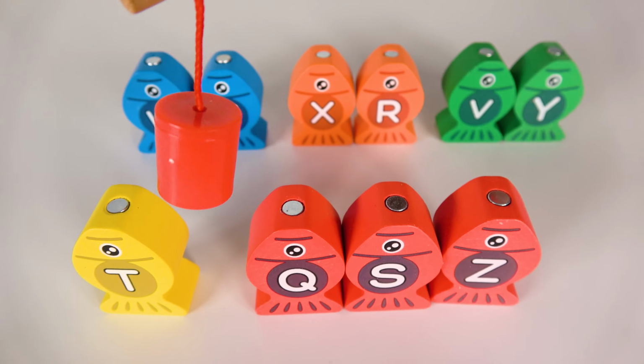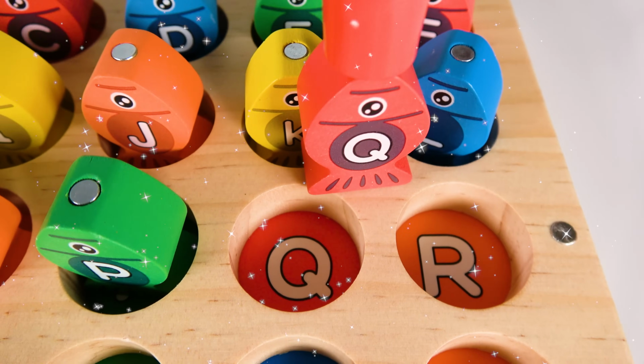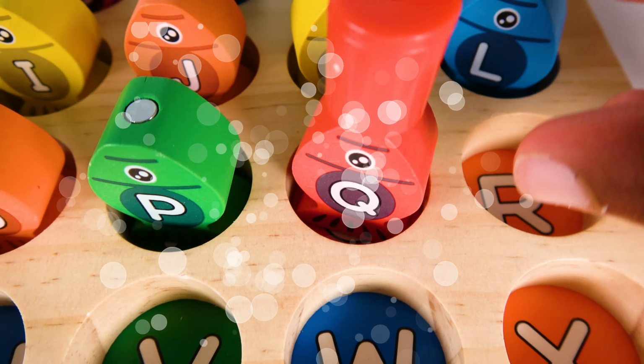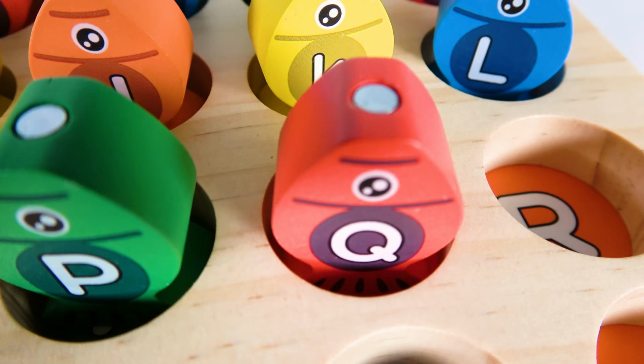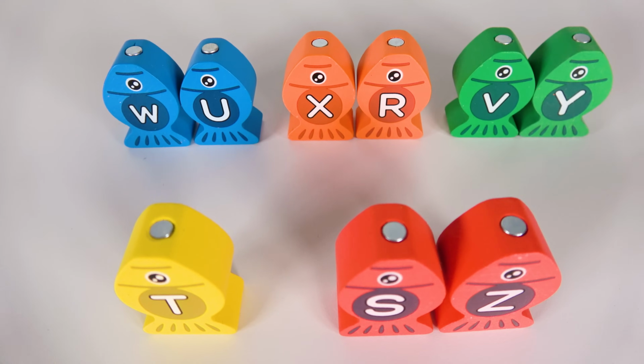Yes, this red fish has the letter Q on it. Where will the red fish with the letter Q go? Will it go here? Yes, the red fish with the letter Q will go here. Q. Can you help me find the orange fish with the letter R?